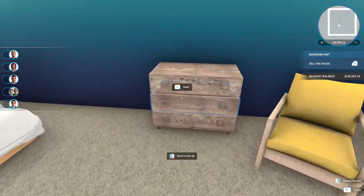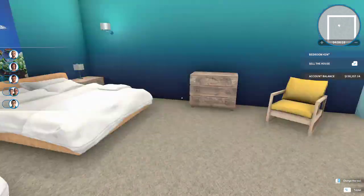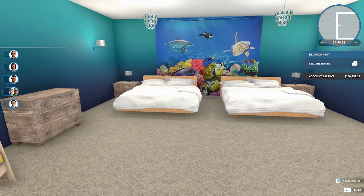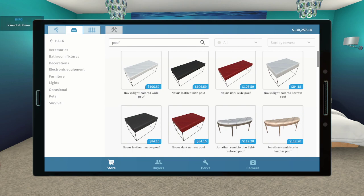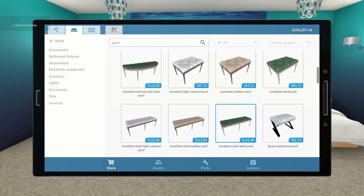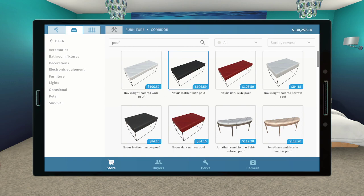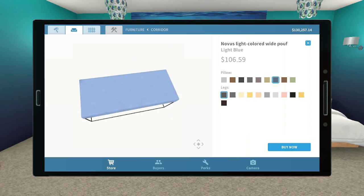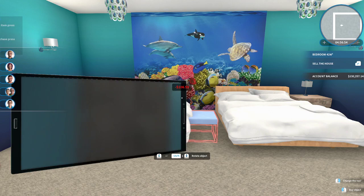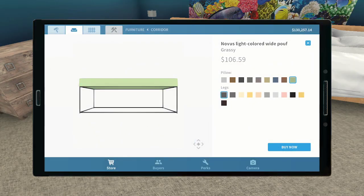I think I'll move the dressers a little closer to the beds. And let's also put poofs at the ends of the beds. Light colored. Dark. Okay, I don't want leather. Light colored wide. Okay, so I don't know. None of these colors are good. There's a lot of blue in the room. How about the green? Let's go, I guess, with the grassy.